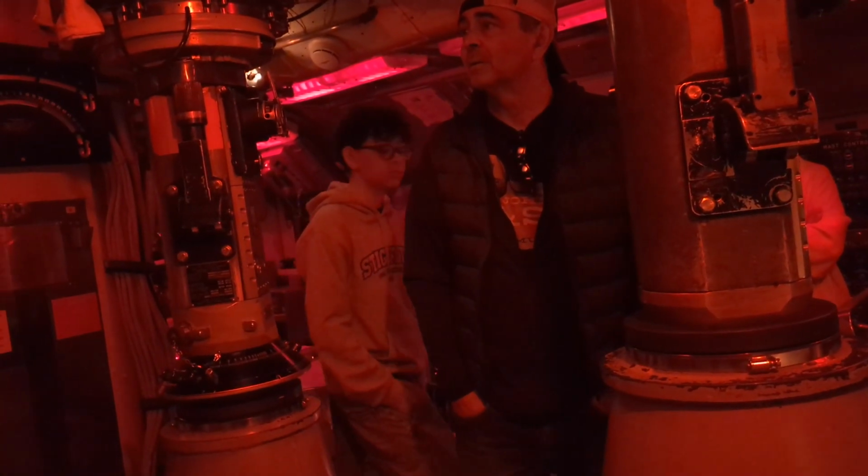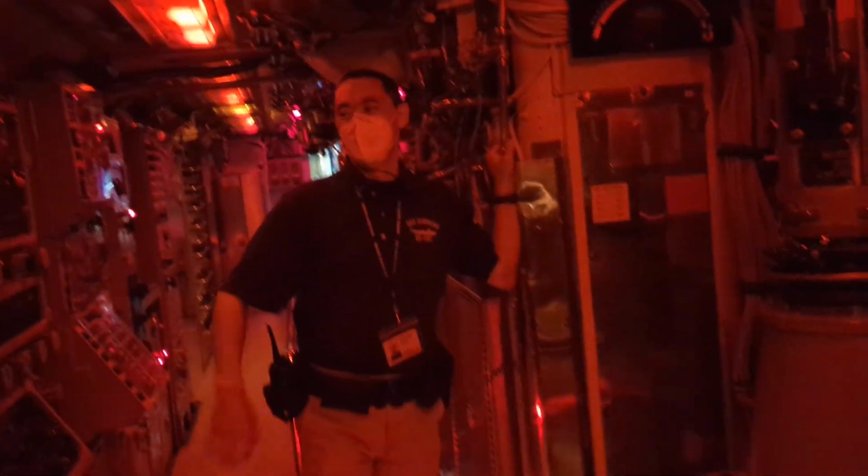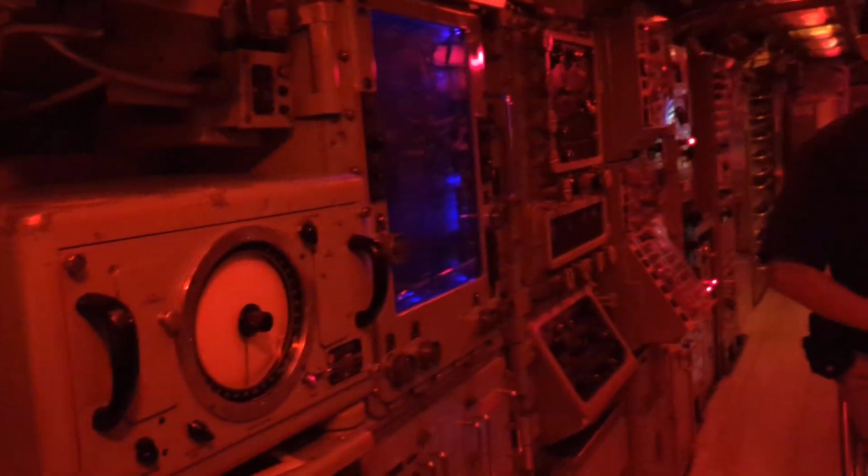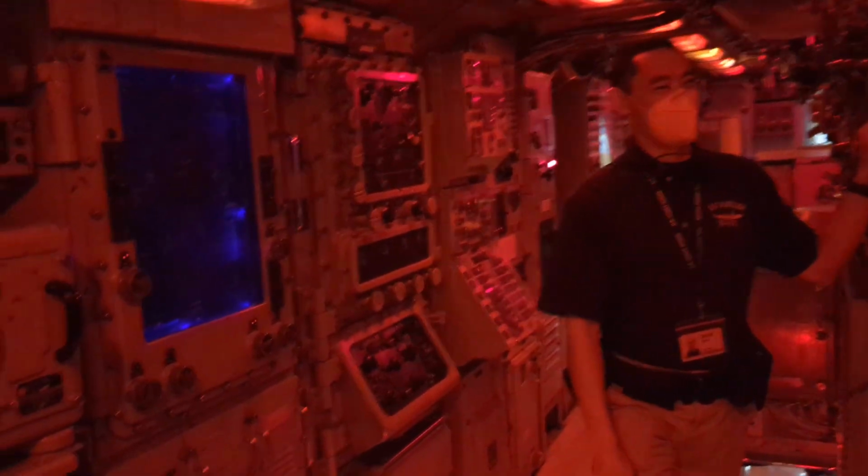Directly behind me, we walked by the attack center. That's the fire control system for the submarine. This blue window is part of the torpedo data computer. It's a little bit different from your home PC. It weighs about 2,000 pounds. That's an analog mechanical machine.